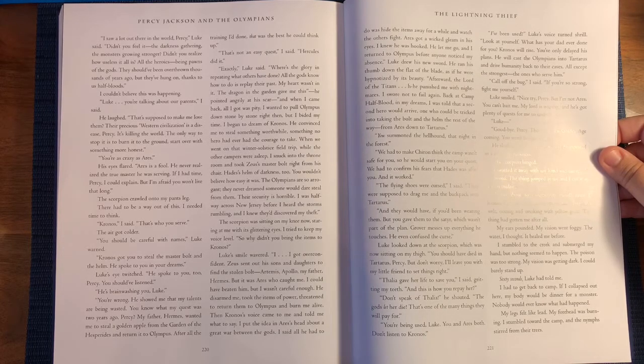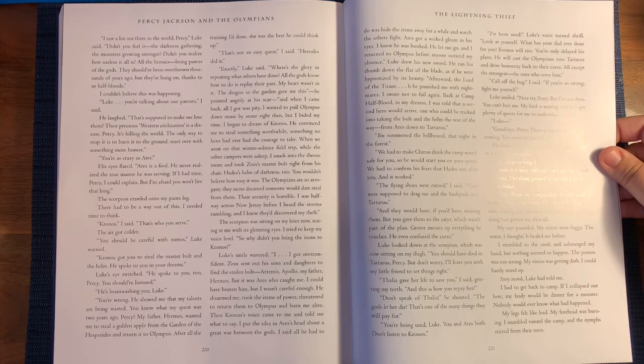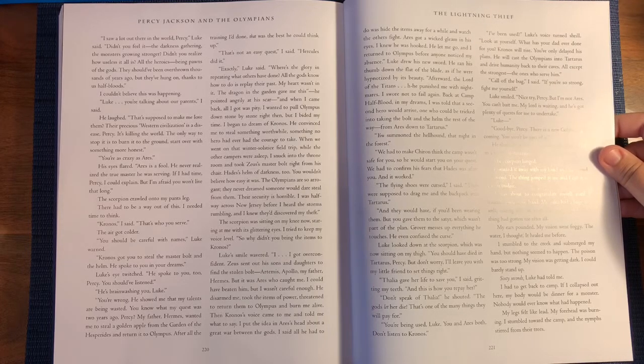Luke looked down at the scorpion, which was now sitting on my thigh. "You should have died in Tartarus, Percy. But don't worry, I'll leave you with my little friend to set things right." "Thalia gave her life to save you," I said, gritting my teeth. "And this is how you repay her?" "Don't speak of Thalia," he shouted. "The gods let her die. That's one of the many things they will pay for."